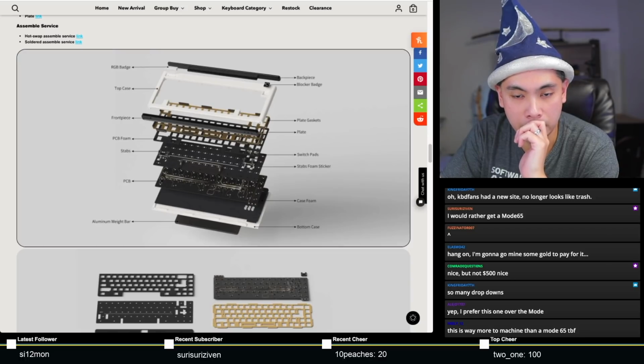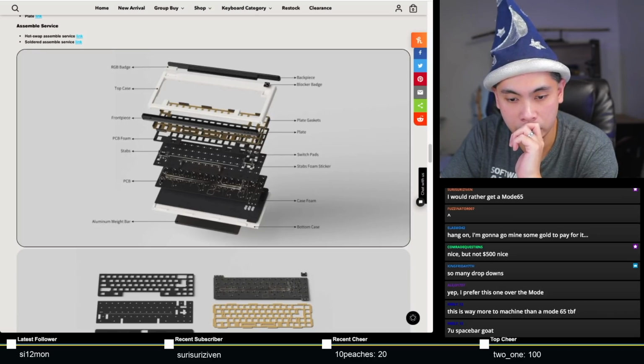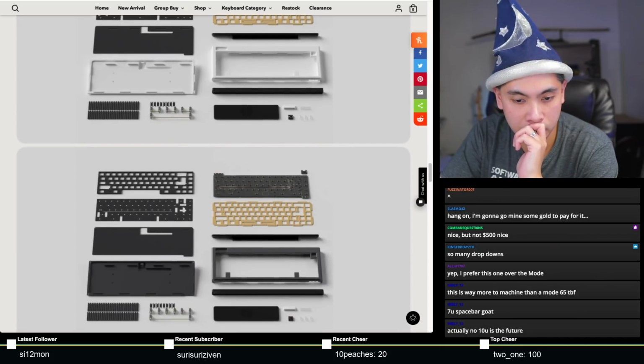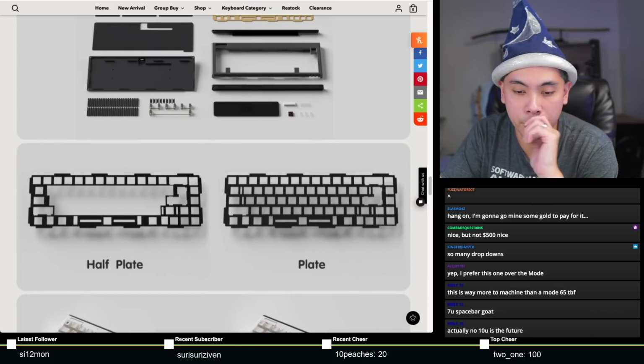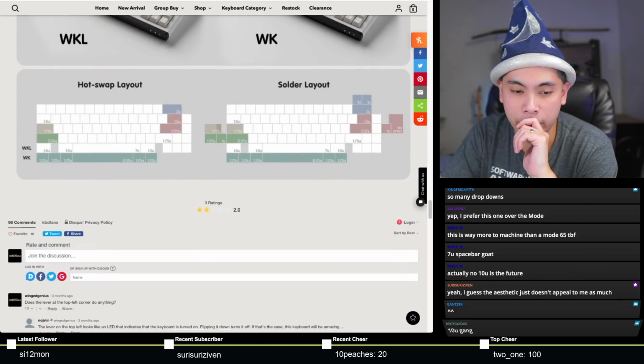Cool, look, blocker badge, nice. Plate gaskets, plate switch pads, stab foam, case foam, bottom case. Everything put together. Cool. Yeah, it looks like a nice board, just not... I'm just kind of worried about spending $500 on it.